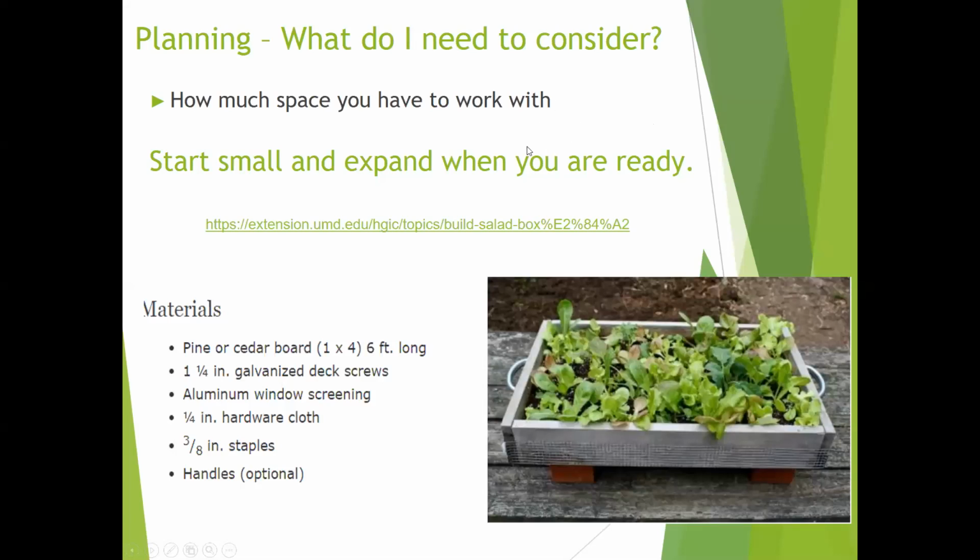So start really small. If nothing else, I hope that you just get a little bit of inspiration today to start or try one new vegetable that you've not done yet. One easy thing to do would be to start with a salad box. The University of Maryland Extension has this great plan on how to build your own salad box, which kind of reminds me of a cabinet drawer.